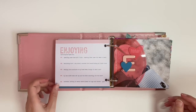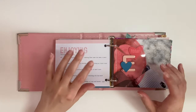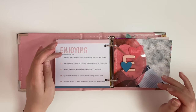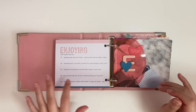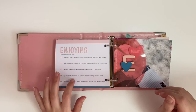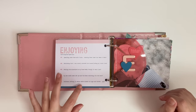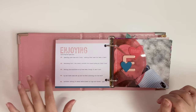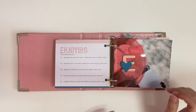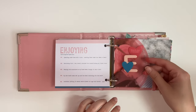E for enjoying. I did quite a few of the prompts because I thought they'd be quite nice to add in, as then I could put a little list of what I was enjoying. So spending more time with my husband, wandering outside at lunchtime in the sunshine, because it was a really sunny week that week in May. It was lovely. Talking about my craft room set up with the shelving, lockdown lifting, and those kinds of things.